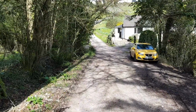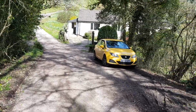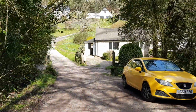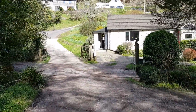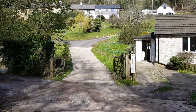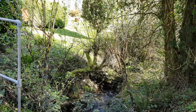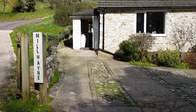And as we get right down to the bottom, there's a little area on the side of the lane here for parking, field next to us, and the entrance to the property is straight up ahead, as you can see, and the neighbouring properties' driveways there and there. There's a little bridge going over the stream, and that's what leads us into Millhayne.